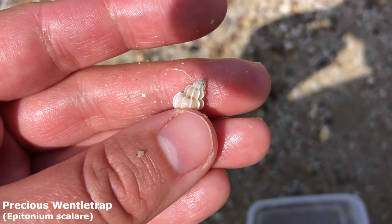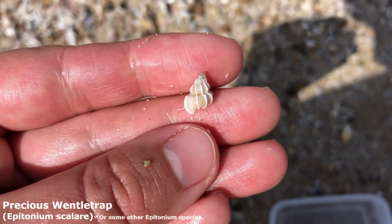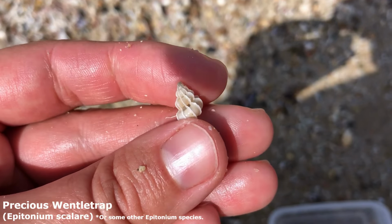Oh my goodness. Whenever I find these from here, I've been calling them a precious wentletrap. I found so many precious wentletraps at Hervey Bay, small ones. I'm starting to wonder if these ones are precious wentletraps or a different one because their ridges look different. I don't know, I'm getting super nerdy on that. But yep, that is an extremely nice little wentletrap.